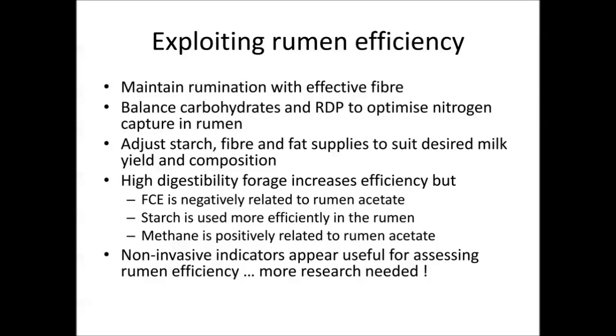We can maintain rumination with effective fibre, and that's really important to look at and keep rumination going. That's what digests the forage for you. Need to balance carbohydrates and rumen degradable protein in order to optimise nitrogen capture in the rumen and maximise microbial protein production. We can adjust starch, fibre and fat supplies to suit whatever milk yield and composition we want for our particular market. So it is possible to switch the type of fermentation as long as we understand what fatty acids are affected in the rumen, and that will then affect milk yield and milk composition.